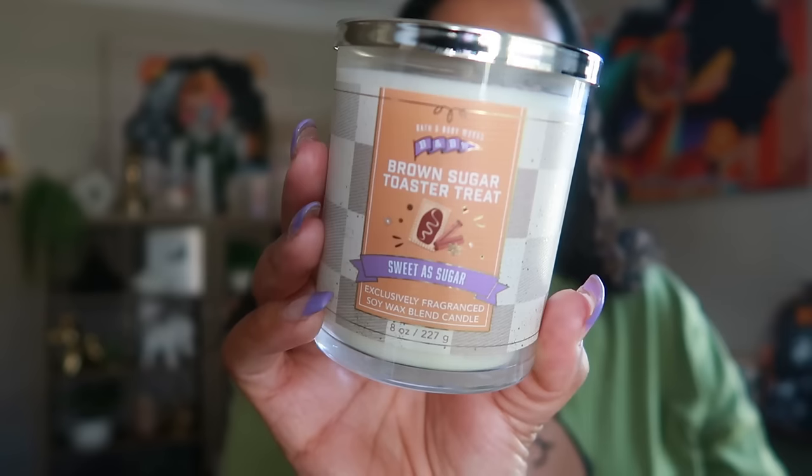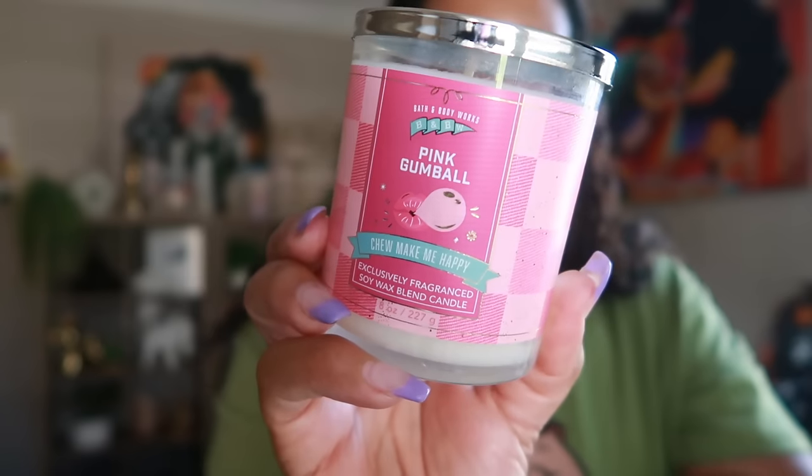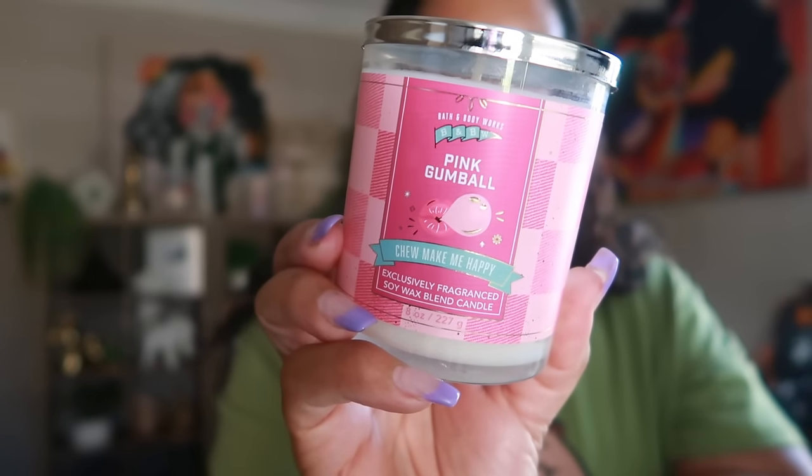Between them and the Goose Creek and all that, I was like, I don't need any more. But I did want to try these, and they smell so good. It's the Brown Sugar Toaster Treat. It says sweet as sugar right here. So that's that container. And then I got Pink Bubblegum, and it says Chew Make Me Happy. And that's the packaging on that one.